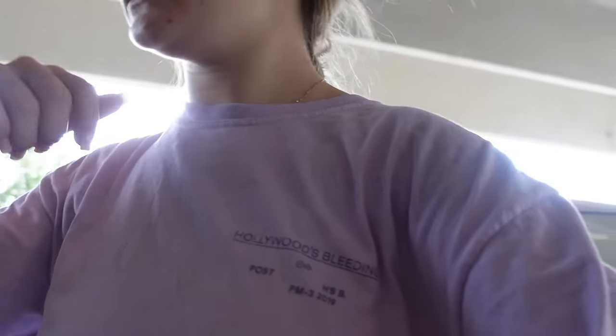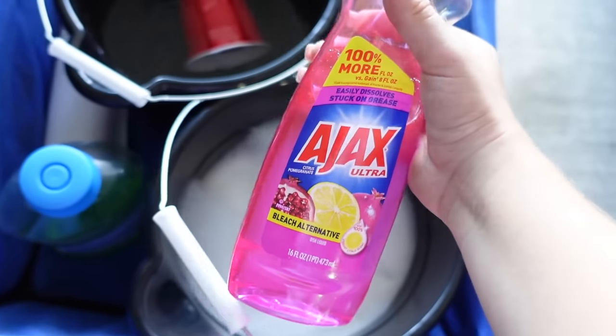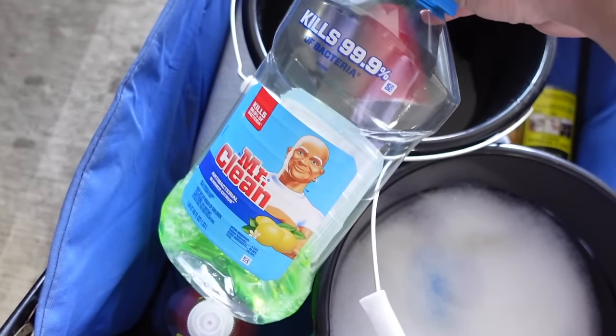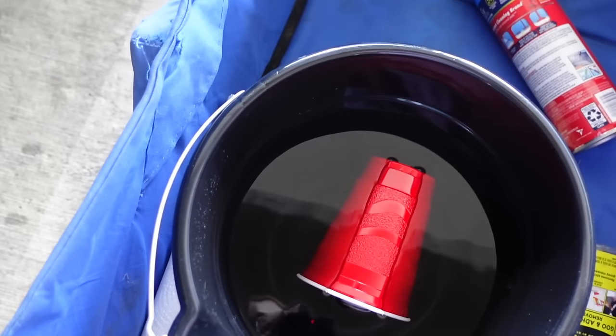I went upstairs real quick and I got some stuff so I can clean the car. So we have these two little buckets, so I filled this one up with some soap, this dish soap right here, and then I also put some of this Mr. Clean cleaner in there, and I have a sponge, and then I just have a bucket full of water to wash everything. These hiccups are killing me.